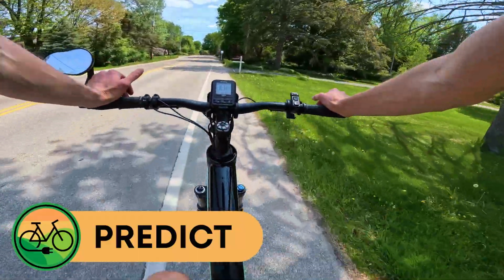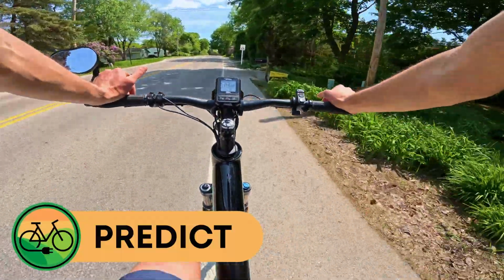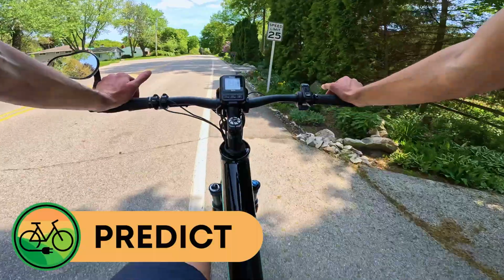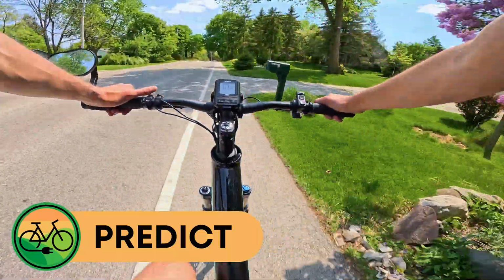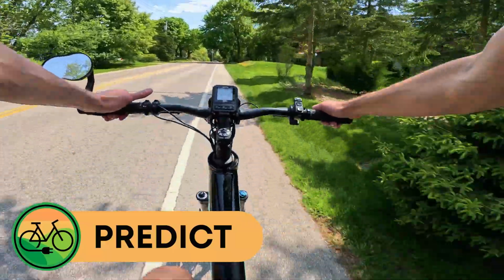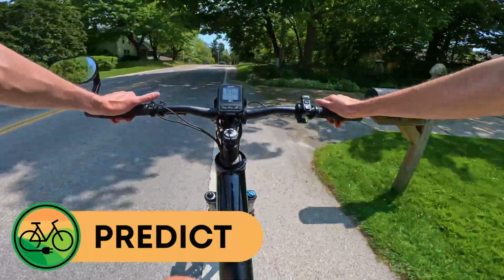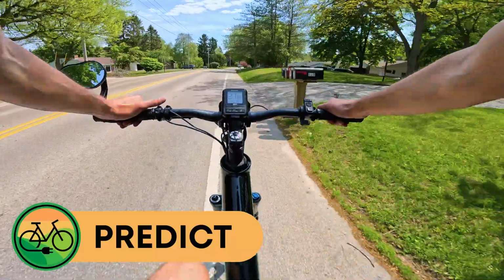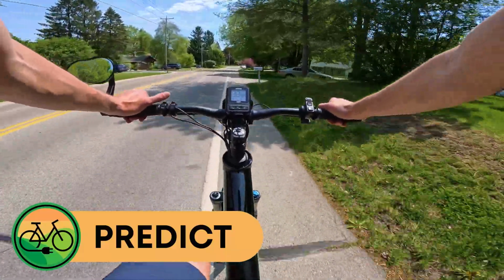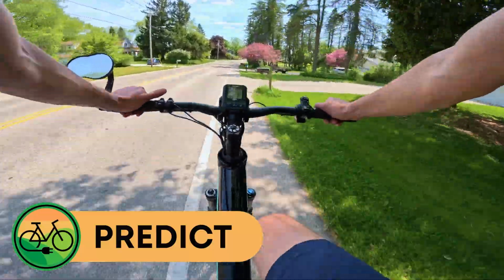10 miles an hour, 11 miles an hour, 13, 14. Again, putting in a little bit more effort is gonna get you a little bit more. Kind of rolling hills around here. 21, so we did pass the class 2 designation into class 3, going down a slight hill.